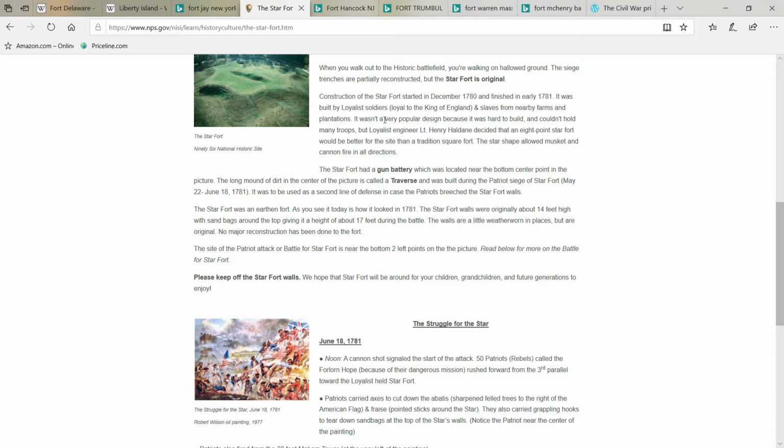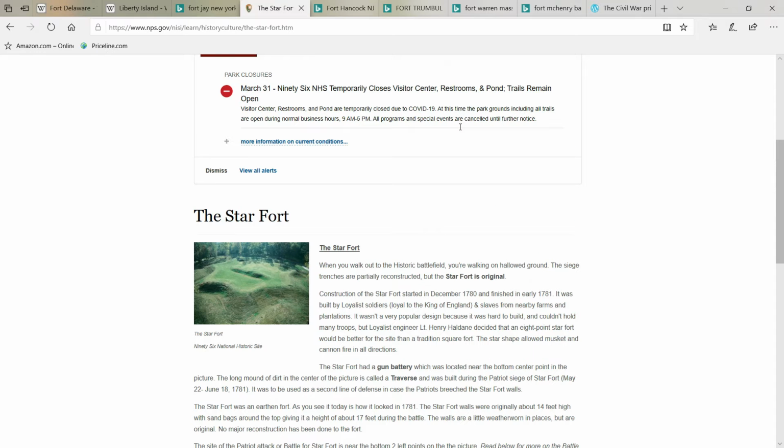It was built by loyalist soldiers loyal to the King of England and slaves from nearby farms and plantations. Now, we know what they mean by slaves from nearby farms and plantations, right? It said that the star shape allowed musket and cannon fire in all directions, and that the long mound of dirt in the center of the picture is called a traverse and was built during the Patriot siege of the Star Fort. It was used as a second line of defense in case the Patriots breached the Star Fort walls.